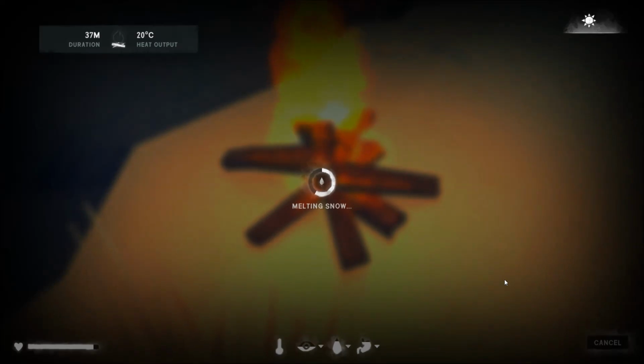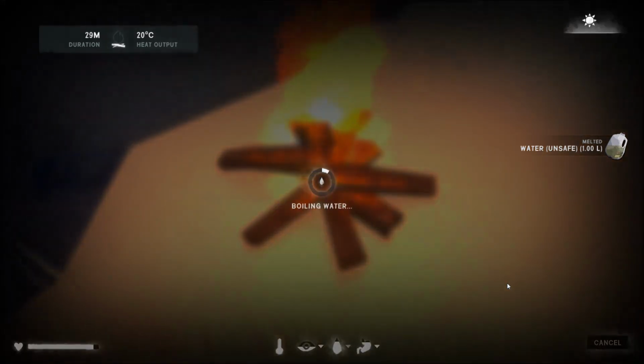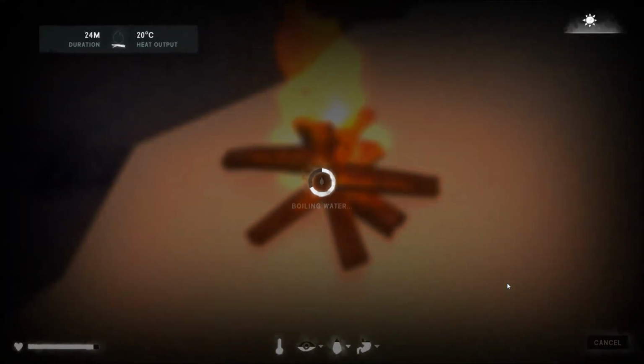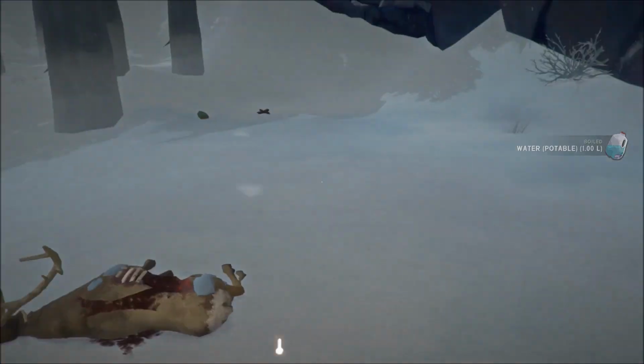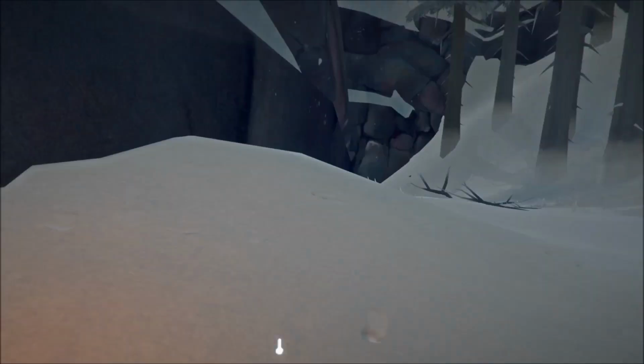You can never use your fire too efficiently. Always a nice idea to make sure you use as much of it as possible, because you definitely may run into an opportunity where you need that water. Perfect. Okay. Great. Got 2 more liters of water. Ooh, the wind did pick up a little bit, which is unfortunate. Let's get out of here.